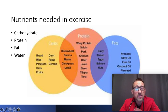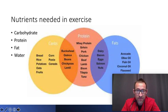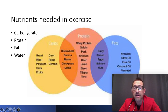And then underneath it, you'll see examples of each one. Now, what I do want to point out is that you should see kind of an overlap between carbs and protein, and then another overlap between protein and fats. And the information in those overlaps gives you an example of each. Okay, so chickpeas are both a carb and a protein. Right? And something that's dairy could be an example of both a protein and a fat.